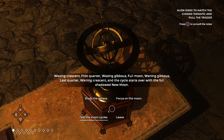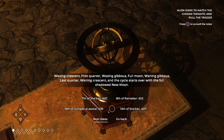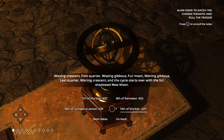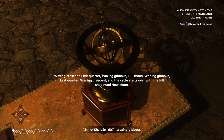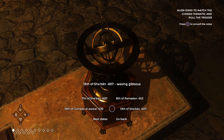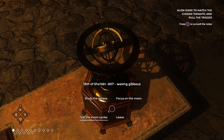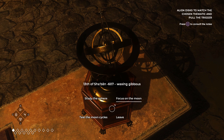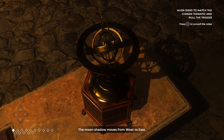What would it have been on March 26, 33? Which was the same as 13 Shaban 607. 13th of Shaban, 607. Waxing gibbous. So waxing gibbous, which is... Nope. Waxing gibbous. The moon's shadow moves from west to east.